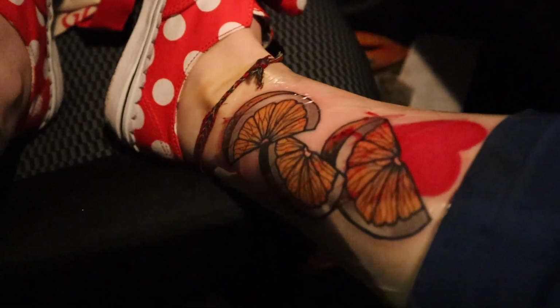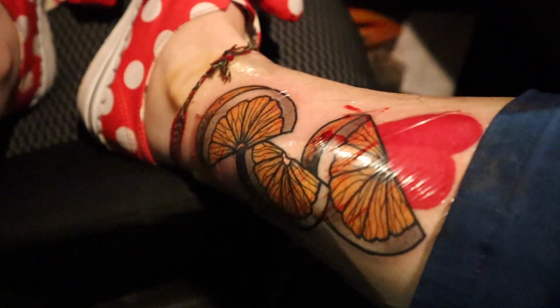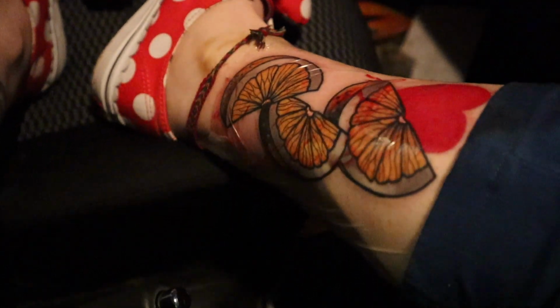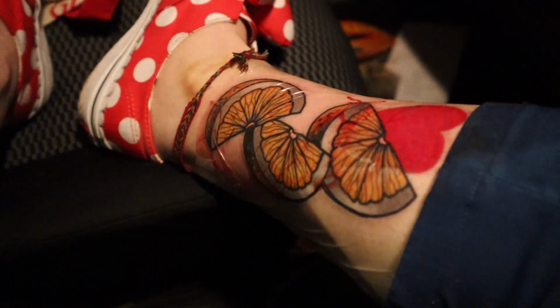So I've just had my tattoo with the fabulous Jodie Dorber. It really hurt. I hate having coloured tattoos, but I will just quickly show you and then I'll be on my way home. So it's a bit bloody. I've literally just come out, but this is it here. I'll show you another time when the cling film's off, but I think it's really cool. Really nice. Very pleased with it.